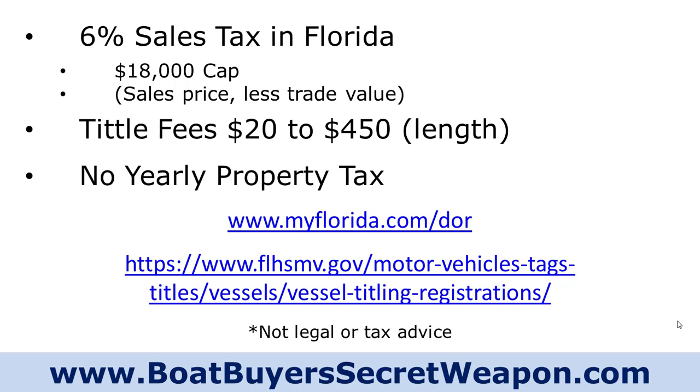Now, if you're buying out of state, you're coming to Florida to buy a boat, and you're going out of state, you may pay that sales tax depending on if you're buying from a private individual or a dealer.